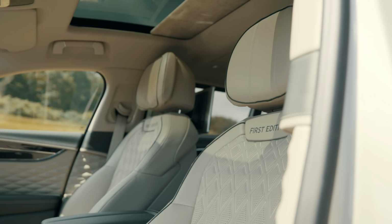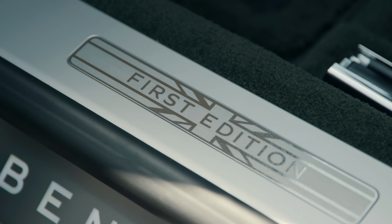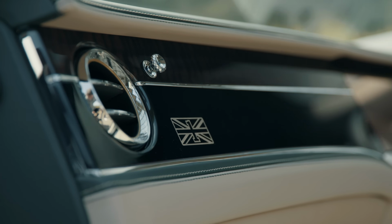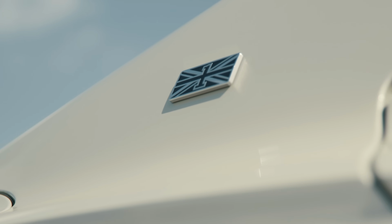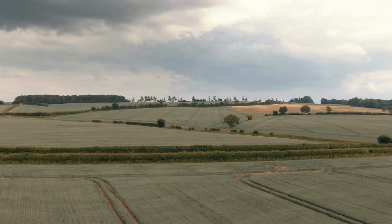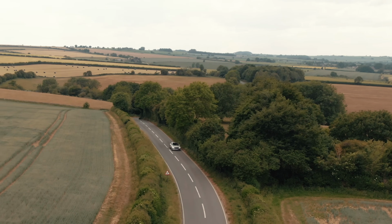Why, for example, would you need the first edition motif written on every single seat back and every single door sill, backed up by various first edition Union Jack flags? It's overkill, though thankfully, it's all optional. Having said all of that, the Flying Spur is nice. We can put a very big tick in the luxury box.